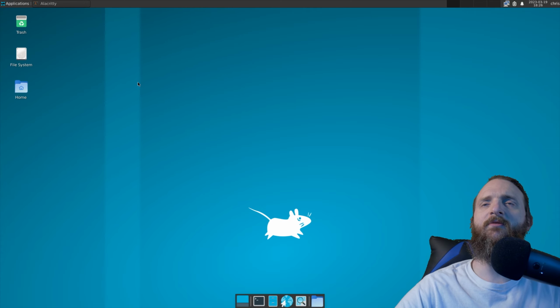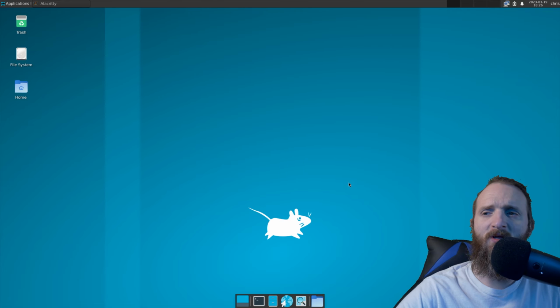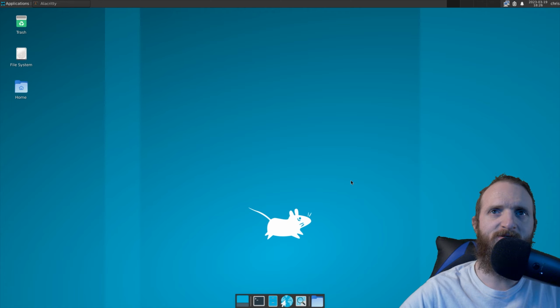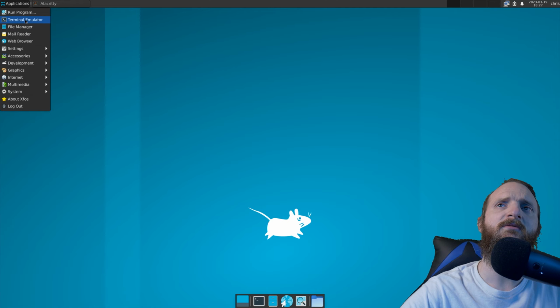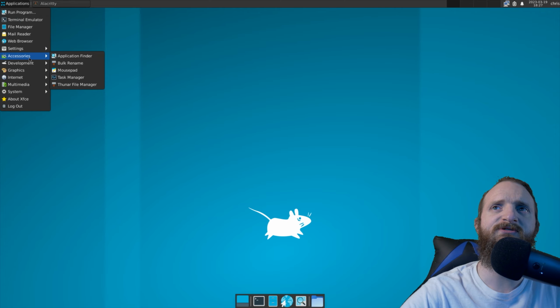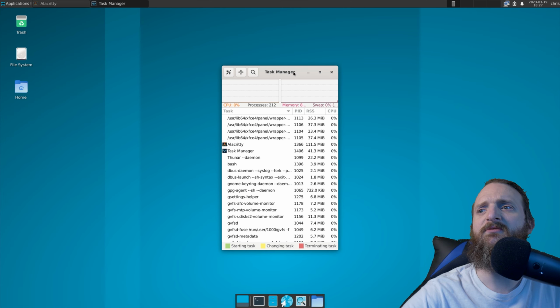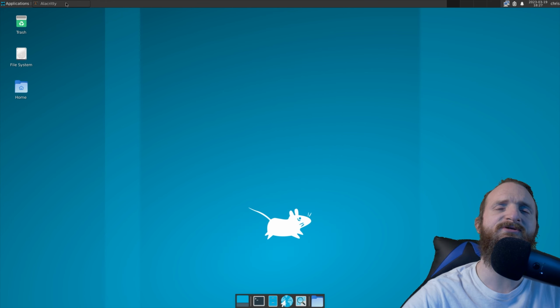Let's just keep this open up here. All right, so let's look at the menu system real fast, and then we'll look at some default wallpaper, see what comes with the default here in Void. So of course we got XFCE terminal. Under the accessories, we have application finder, bulk rename, mousepad, task manager. Look at resources real fast. Memory looks like about 610 meg. Not bad, but you also got to remember I'm running Alacritty, and Alacritty takes a little bit of memory.